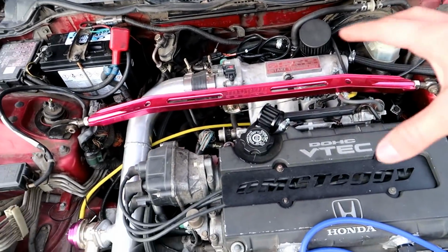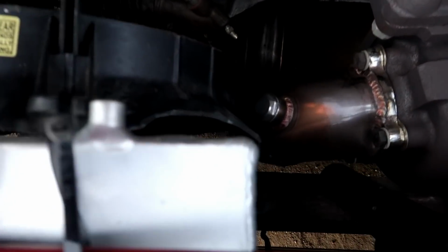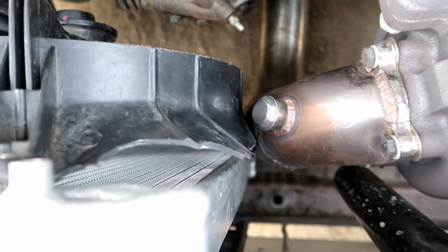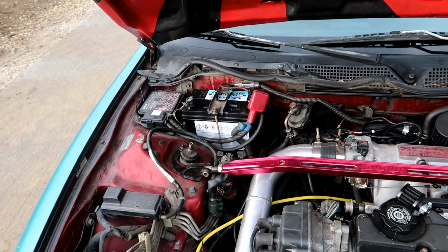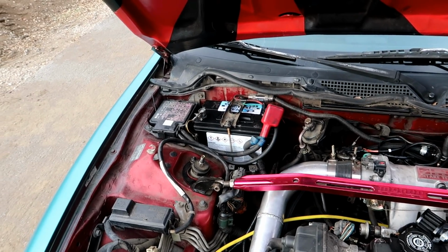We got the Megan Racing strut bar over here. I put this fan on yesterday and holy crap, it's actually getting melted on the exhaust. That is not good. Well, at least the fan still spins, so that's good. I got a brand new battery yesterday. Just decided, screw it, I'm done trying to jumpstart my car, and it actually worked. Starts up flawlessly, so I'm glad I got that.